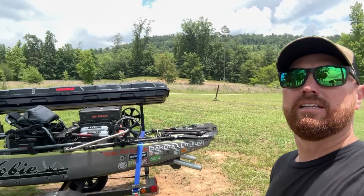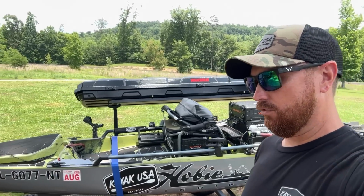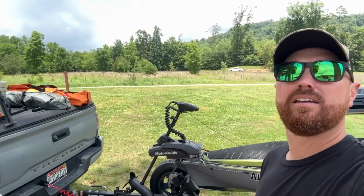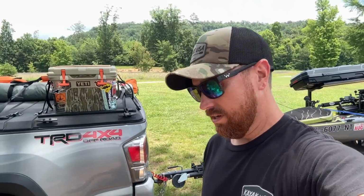The trailer, this trailer I built does great hauling this kayak. It's about a little over an hour from the house, and everything made it good. So we're gonna start unpacking and setting up, and I'll show you guys the setup.